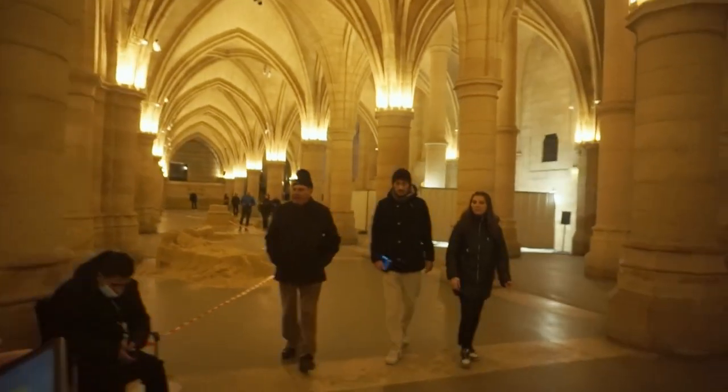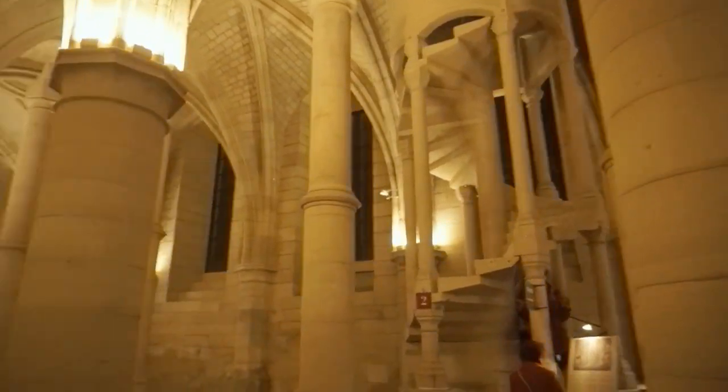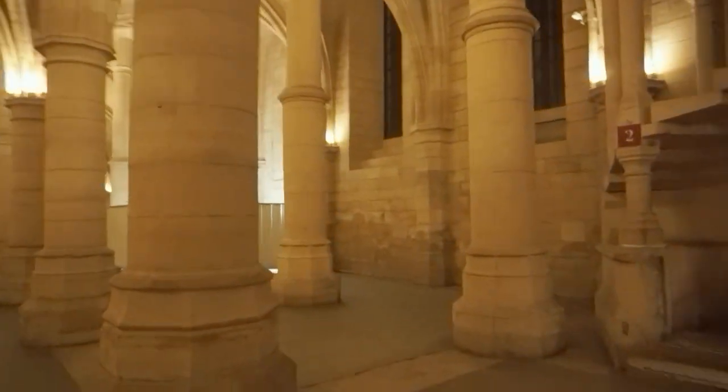All right, we're inside. They give you an iPad that you basically scan little codes with, and then it puts information up on the screen that's included in the price of the ticket. But we're gonna walk around and see what there is to see. I think that the stations are numbered. I'm figuring this out so you guys don't have to.